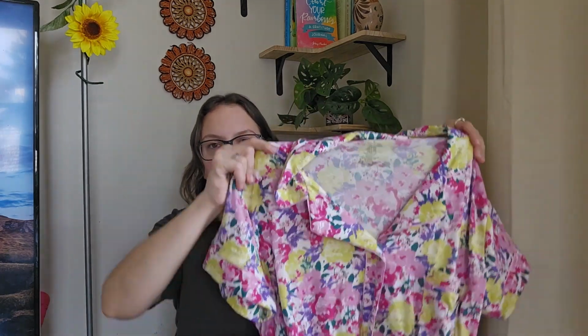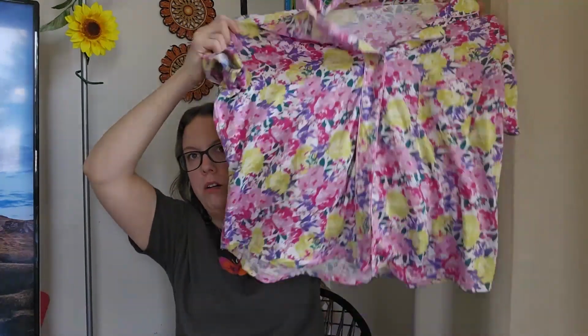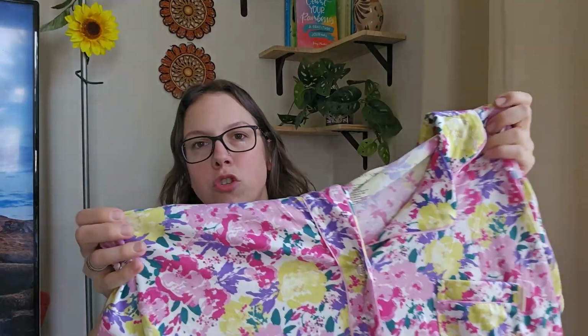Now I wish I could have found the matching bottoms, but I really am trying to get cute pajamas. You know what I mean? I'm really trying to feel better about myself in ways that I can. And I feel like just wearing cute pajamas to bed, feeling cute even when I go to bed, will help.